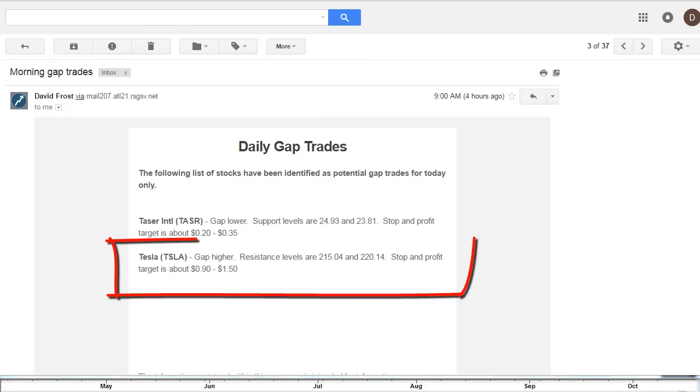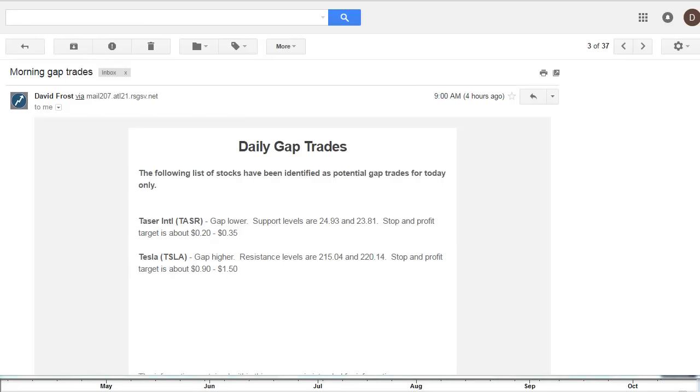On the second one, Tesla, TSLA, it was a gap higher. So I say resistance levels are $215.04 and $220.14. Stop and profit target is about 90 cents to $1.50. So let's go and take a look at what happened in both these stocks this morning.